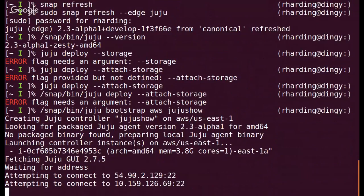So, call it Freaky Edge Fridays, and try out the new stuff and see what's changed. This is a great way for the development team to closely request feedback. And it's just so much easier than asking those people to go out and build and compile the stuff, right? It's just not reasonable to ask everyone to follow the whole development path all the time.